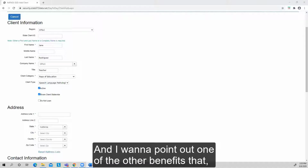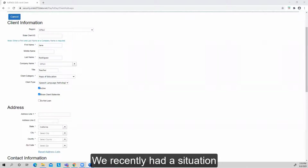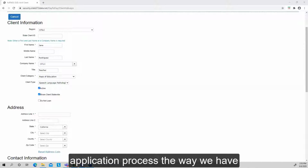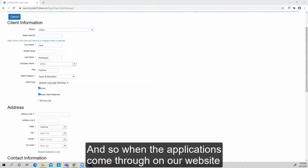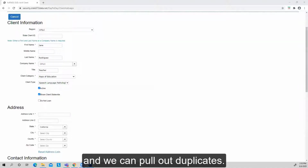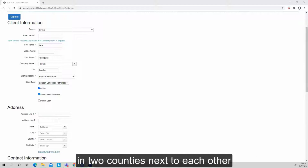And I want to point out one of the other benefits that Catherine may not know about because she specifically works AT mostly. We recently had a situation, and one of the reasons why we've created the Disability Disaster Access Resources application process the way we have is so that we can see if there is an applicant that is trying to apply in multiple places. And so when the applications come through on our website for the DAR program, Lisa and Christina automatically see them, and we can pull out duplicates. We did have a situation where we've had already an applicant apply in 2 counties next to each other to try to qualify for a battery.